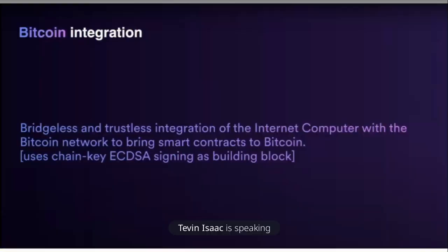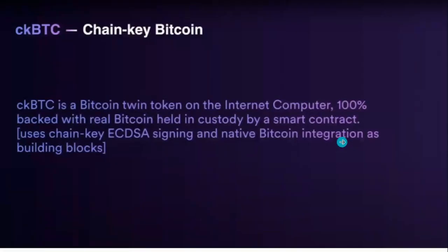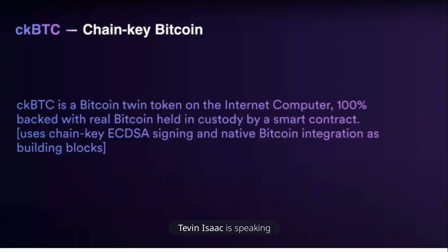So ICP has been able to do a Bitcoin integration, which, as I told you guys, all narrows down to using signing keys that are called ECDSA signing keys. Right now, how Internet Computer has integrated Bitcoin is we have something called chain key Bitcoin, whereby chain key Bitcoin is a twin token for Bitcoin. One Bitcoin has the same value as one TKBTC. It's basically a twin for it, and this comes into play through the canister smart contract.